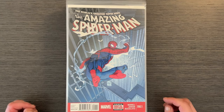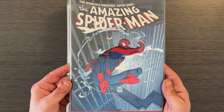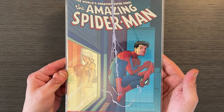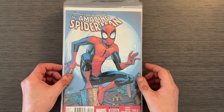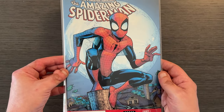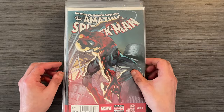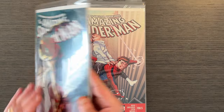Let's first start with a couple of Amazing Spider-Mans. The Amazing Spider-Man Volume 2, issue 700.1 from 2014. Of course, also Volume 2, 700.2, the Pascal Ferry cover. Then we also have issue 700.3, also a Pascal Ferry cover. Really nice. Issue 700.4, also from 2014, also really nice cover.